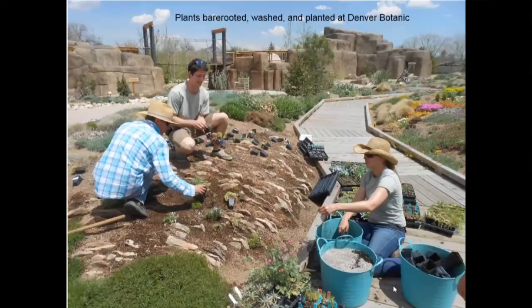I did not invent bare root planting, but I got telling Mike about this over and over again, and he says, all right, I'll finally try it. He's an amazing gardener. He's grown everything. And now they're doing it at UG, so he's picking up the plant, she's knocking the soil off, washing the soil off, and throwing it back at Mike, and he's planting them. So this is how three people plant several flats of plants at once at Denver Botanic Gardens.